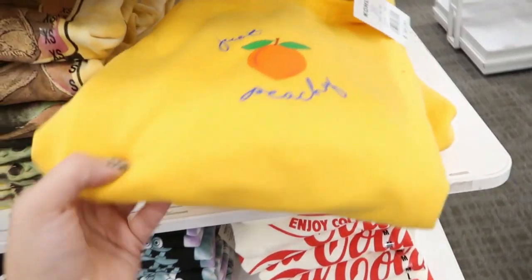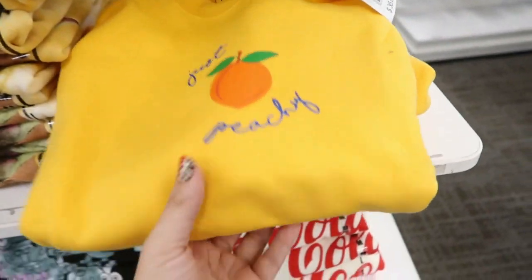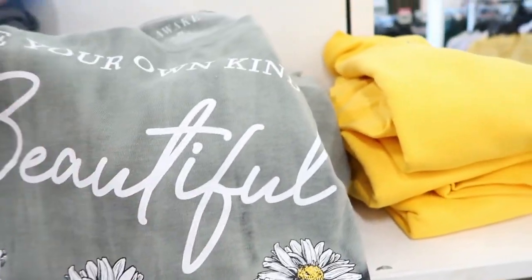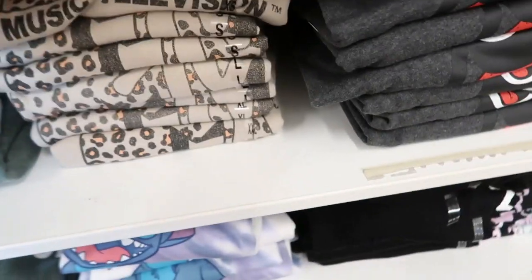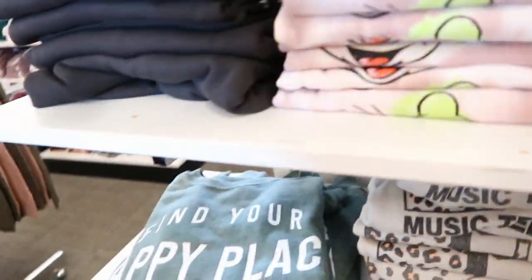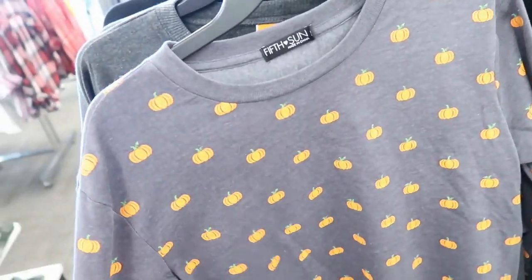Lots of cute little graphic sweaters. I love this Just Peachy by Freeze. So cute. They have Baby Yoda. Be Your Own Kind of Beautiful. Some Disney. A Leopard MTV. This one's pretty. Find Your Happy Place. The Beatles. Ooh, they have that pumpkin top and a sweatshirt here, and these are 10% off. So $30, so this is $27.